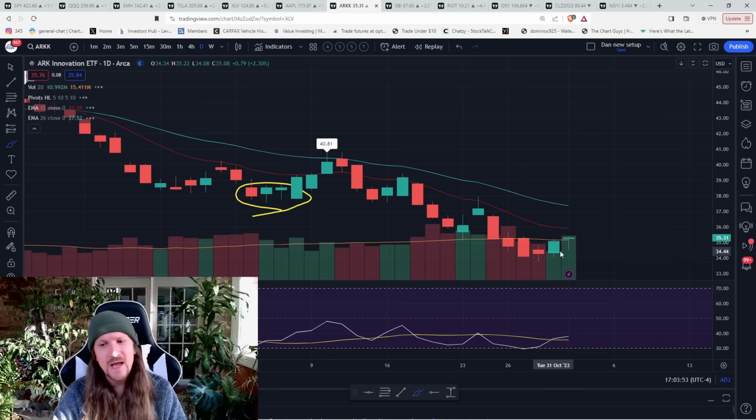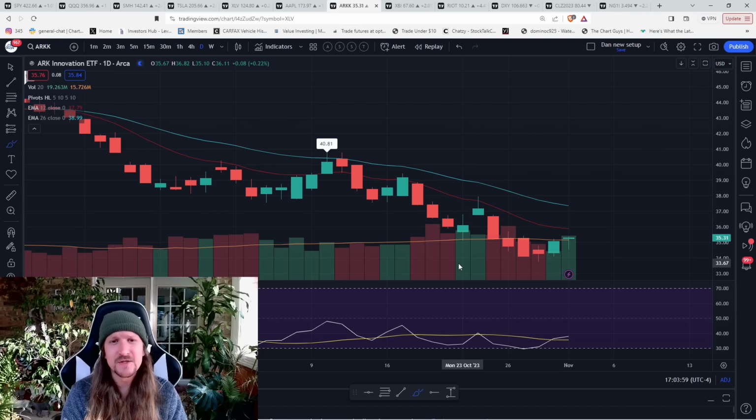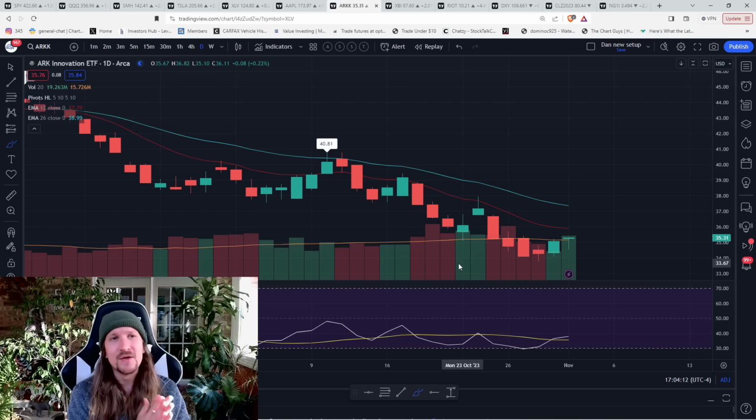You can see ARKK, same deal, very weak. They are clearly the weakest sectors. It's very fascinating what's going on in the market right now. This is the first time in my 6 years of watching crypto and stocks where stocks are trying to find a bottom, but overall weak. And the highest risk, highest reward sectors, growth, cannabis, etc., they're the weakest of the weak.